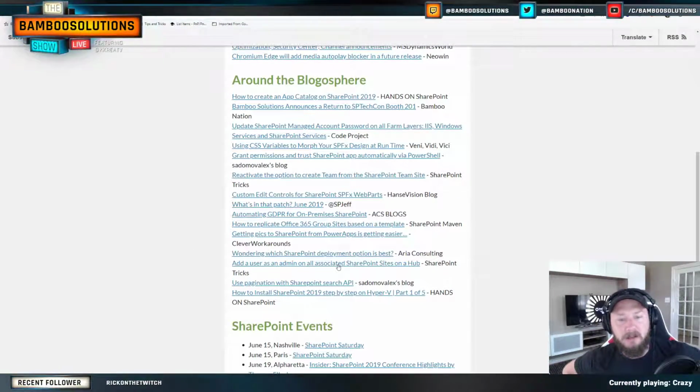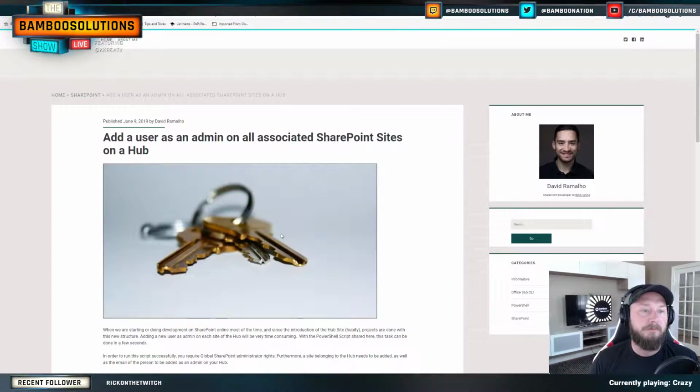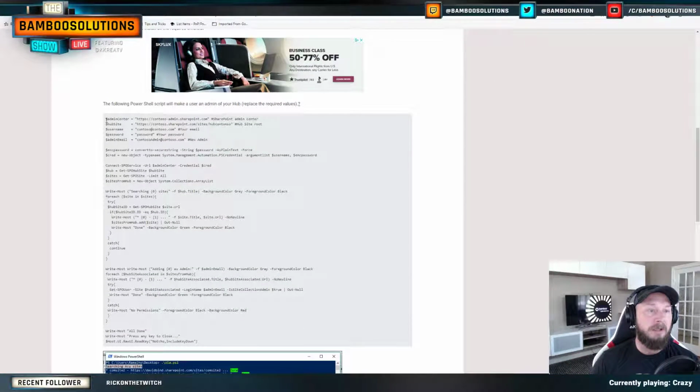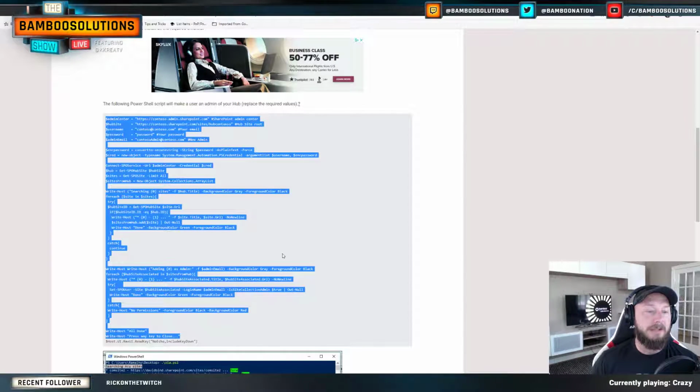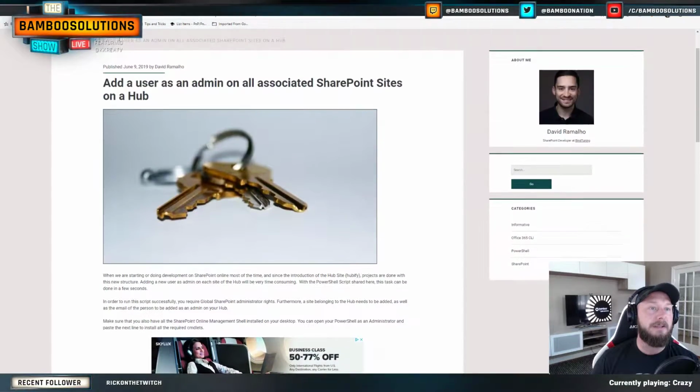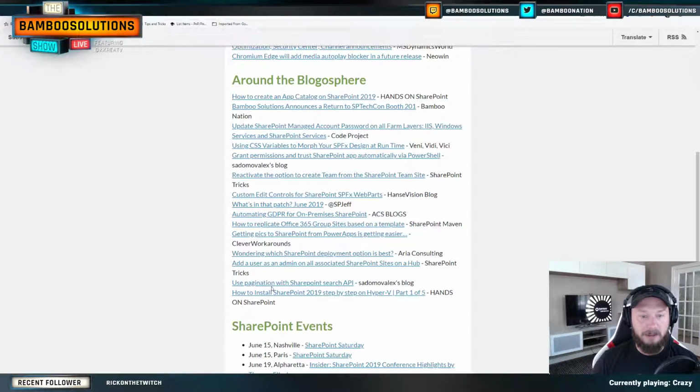Add a user as an admin on all associated SharePoint sites on a hub. What's it got here? Okay, so since the introduction of the hub sites, projects are done with this new structure. So adding a new user as an admin on each site of the hub will be very time consuming because you got to go navigate through that hierarchy of sites. So what he's showing here is a PowerShell command to sort of go out, crawl the hub and all of its sites, and then apply a user as an admin to all of those. So a nice little productivity hack for you if you're looking for that kind of thing.